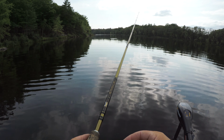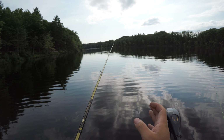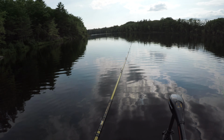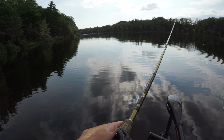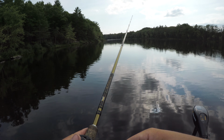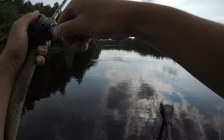Usually I like to let it sit there for just a moment, because sometimes those bass will actually come up and take kind of a curiosity bite out of it, and you can hook them like that. If not, I like to give it a couple little pops before I actually start giving it that smooth, nice retrieve. I'll give it 2 or 3 pops, and then I'll start retrieving, and that usually gets the bass going, just like that, right there, first cast.